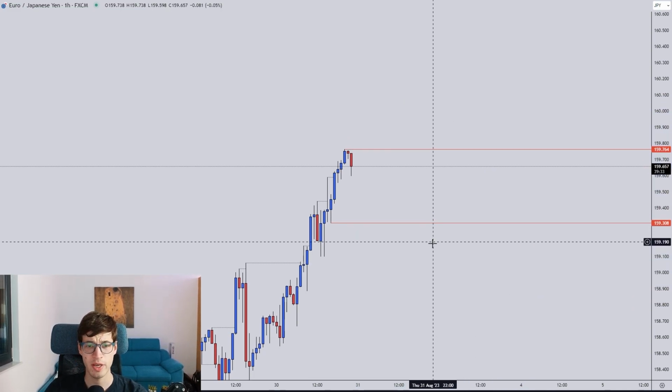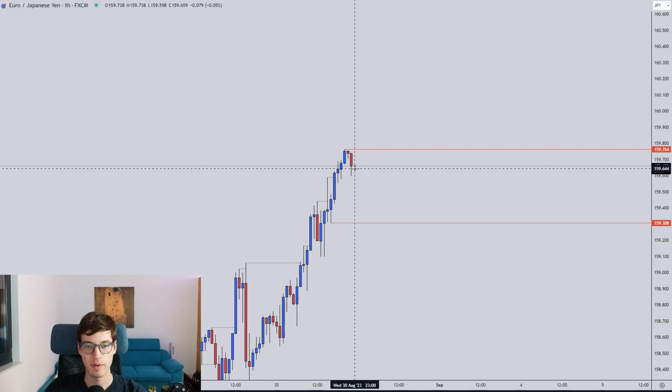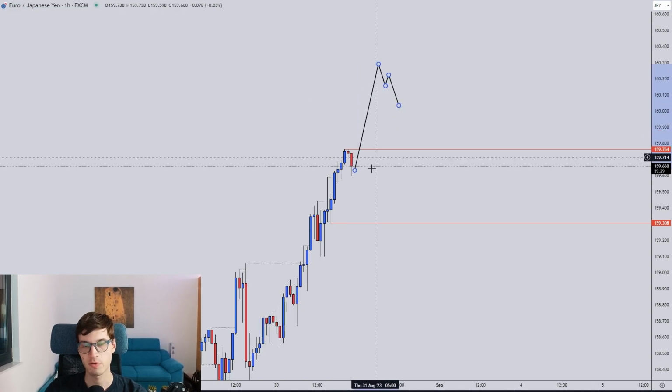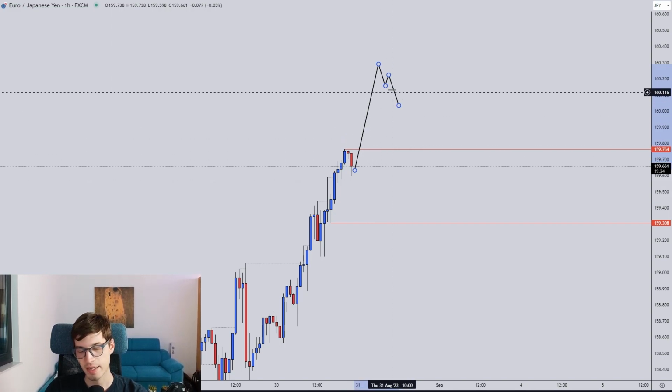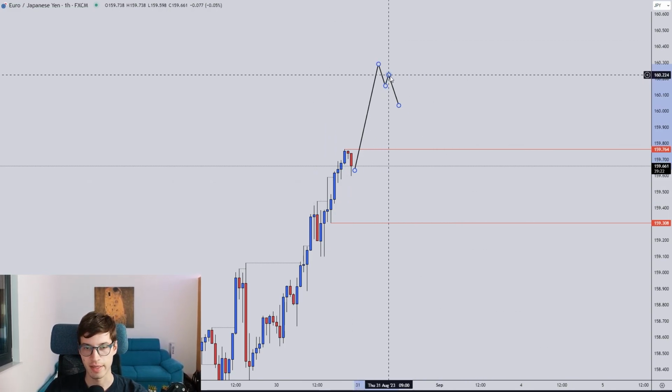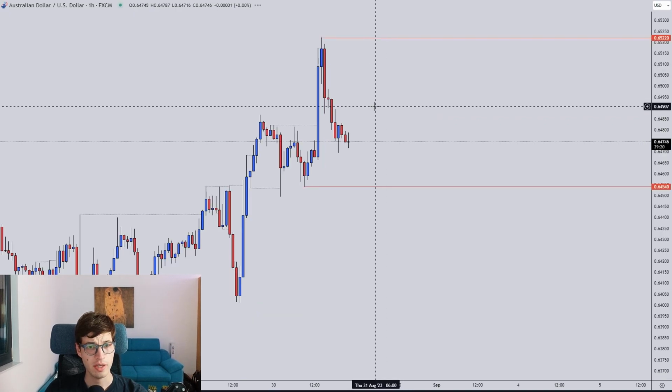For now, I'm being more patient. Again, this can also impulse up. On the euro pairs, we can get an ascending and then an impulse in the same direction. In that case, I will be looking to buy in this leg. That's it for EJ.